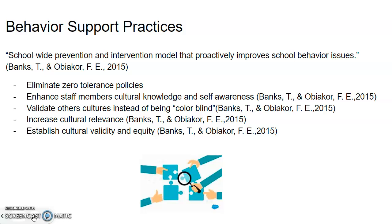A school-wide prevention and intervention model that proactively improves school behavior issues is what we are actually looking at. So we want to be proactive versus reactive. And so when we give those negative consequences and we do the isolation methods and things like that, we are being reactive. But how can we proactively go about preventing some of those behaviors from happening?